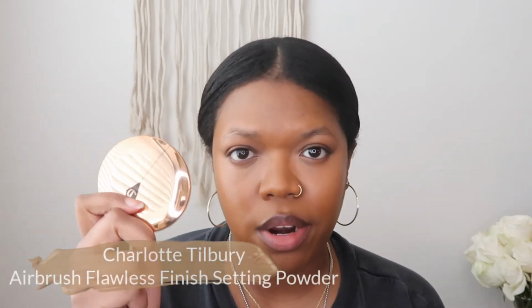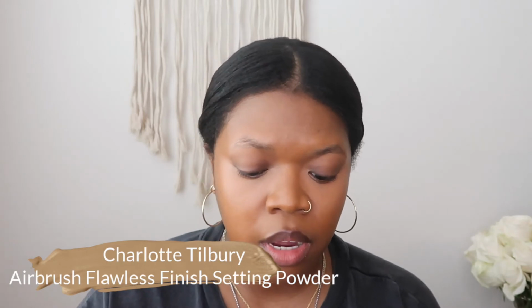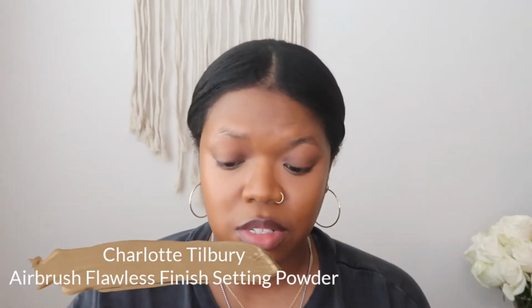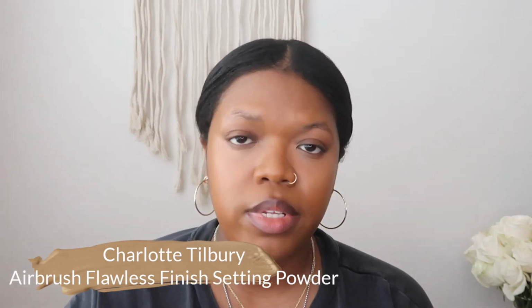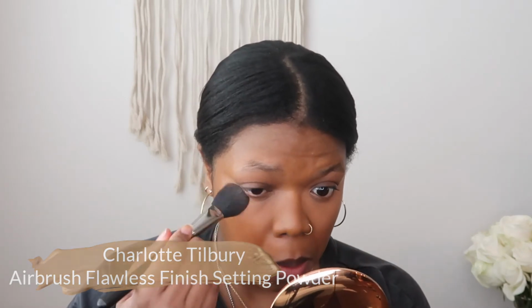After my concealer, I have been loving this, which is also a newer product to me, the Charlotte Tilbury setting powder. I've been using the shade 3, so I just use this to set my under eyes. I don't really use it for my whole face, just under the eye. And it really does give that blurred, airbrushed look. You know how sometimes names of products say they do one thing, but they really don't? It's just a dramatic way to name their product. But this actually does give you that airbrushed look.